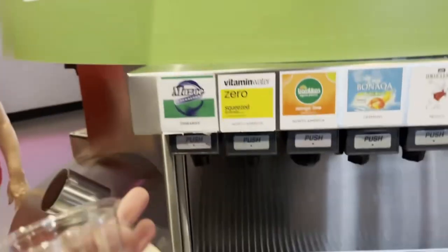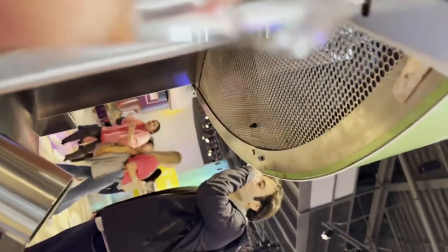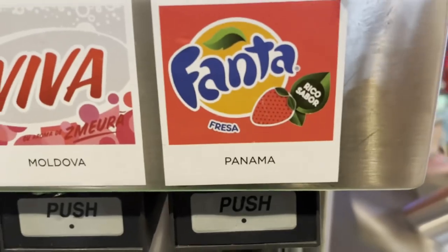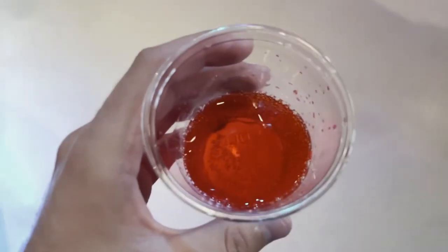What's Fasify's color? Green. Try the one from Panama, the sugar from China. China one. Good. The one from Panama is good too. I can get it. There we go. Let's see how this tastes. Fanta Panama. It's like a strawberry cherry looking flavor.